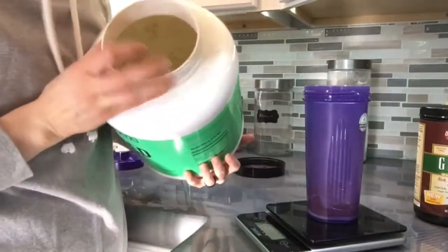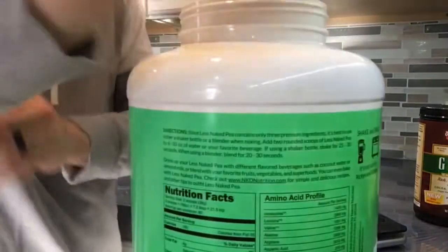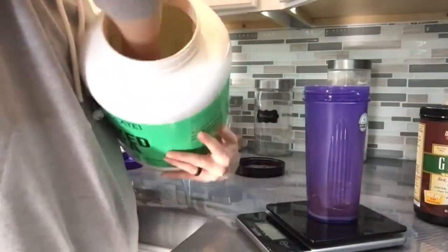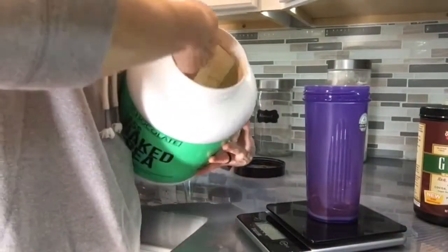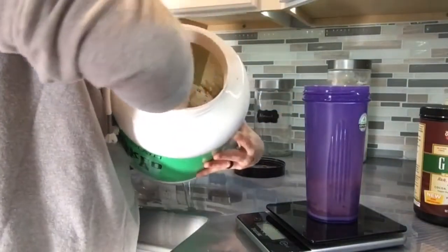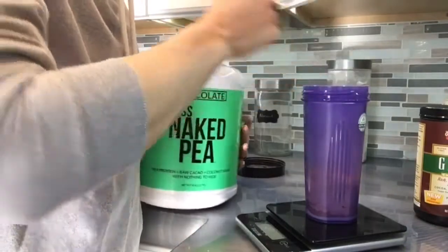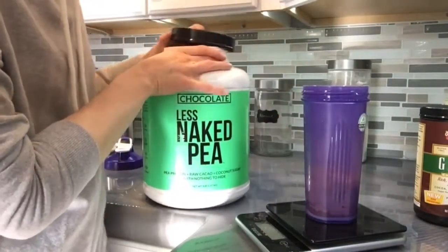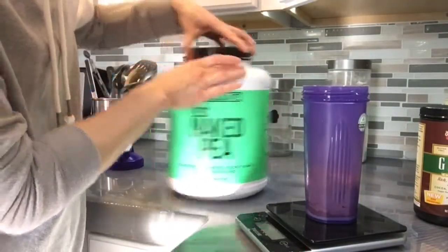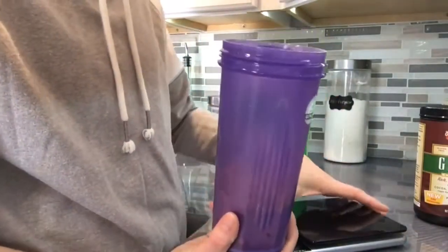And then 2 scoops of the pea protein. It's taken us forever to get through this. It's 5 pounds of protein. It's so gross. So we're going to be switching back to our usual chocolate Orgain pea protein powder. That tastes much better. It does have a little bit more sugar, but that's okay. And then I just add water right before I'm ready to drink it.